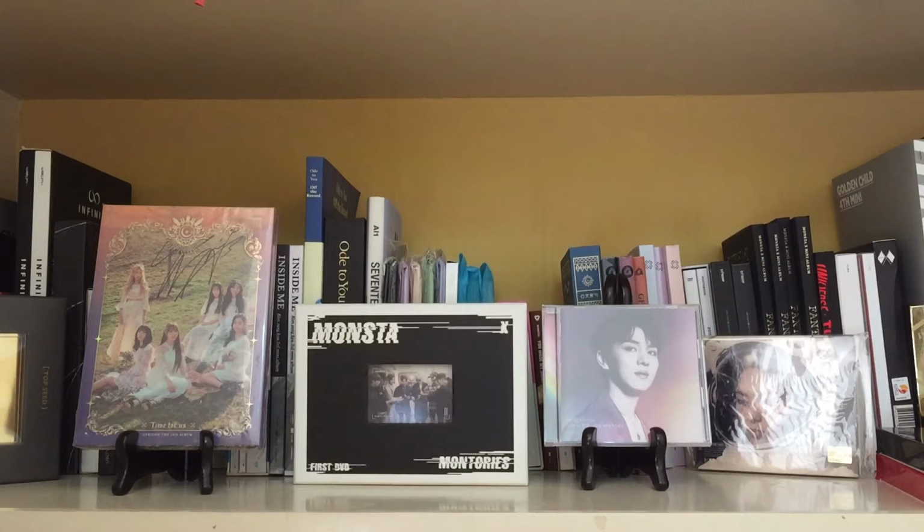I hope it didn't appear as dark as I was worrying it would be, because it is a linen closet, so it's not really that open to sunlight and everything. So I was super worried that this video would be dark, but I think it's okay, I think. So yeah, anyway, I hope you enjoyed looking at my collection.